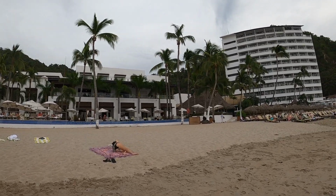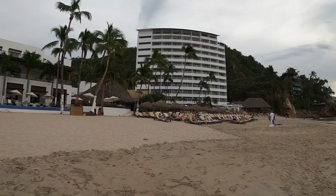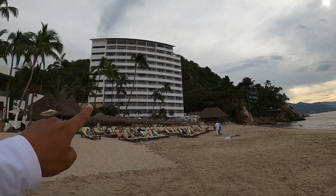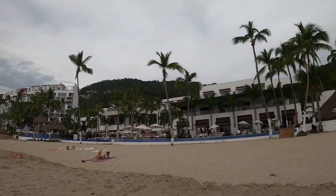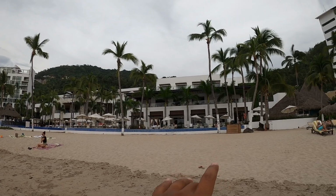This is the other family pool, but that one's not heated. And then I believe somewhere over here is the adult pool. So that's the club tower right there. You can see it's a little bit smaller compared to the other, probably about half the size. And then in the main part is all the restaurants.